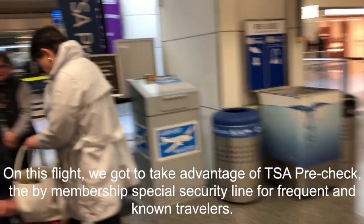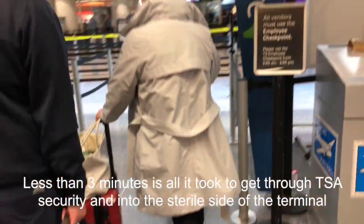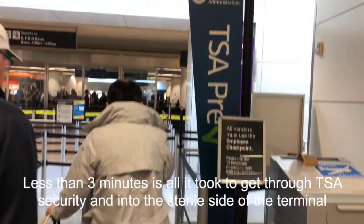On this flight, we also got to take advantage of TSA PreCheck, the Buy Membership Special Security line for frequent and known travelers. Less than 3 minutes is all it took to get through TSA security and into the sterile side of the terminal.